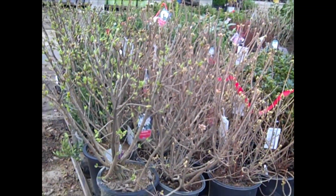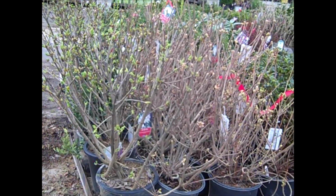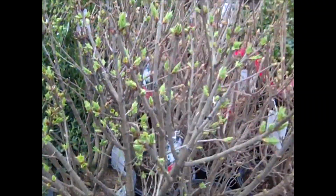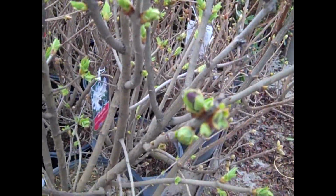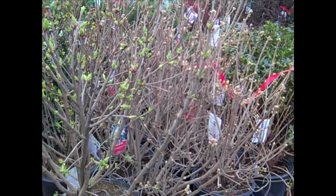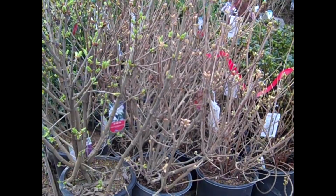A few more plants to think about here. This is a lilac called Tiny Dancer, and again they're just starting to leaf, and you're going to see here when I come in, buds haven't quite broke open yet, so a good time to get those in. And Exberries, oh my goodness, they're budded up, getting ready to really blow out some beautiful color for spring.